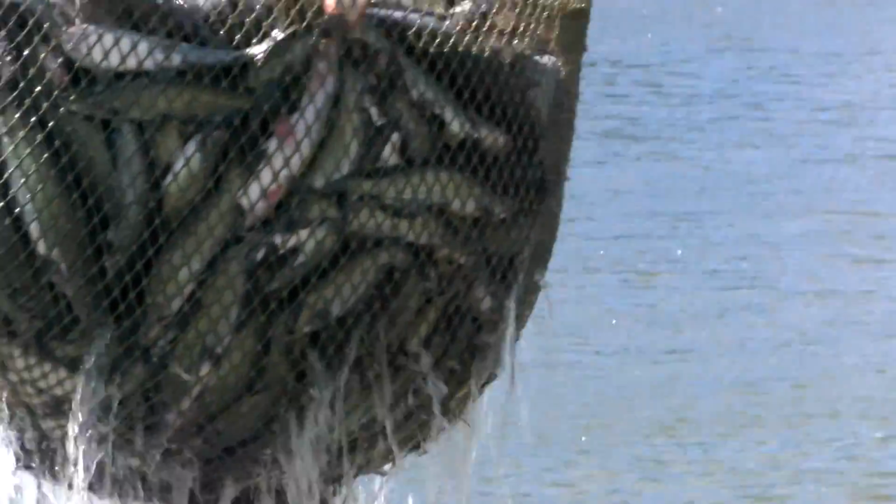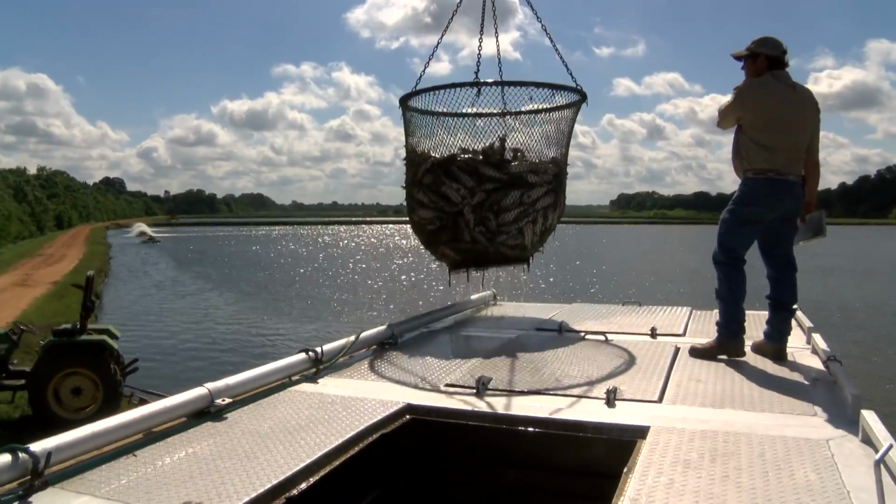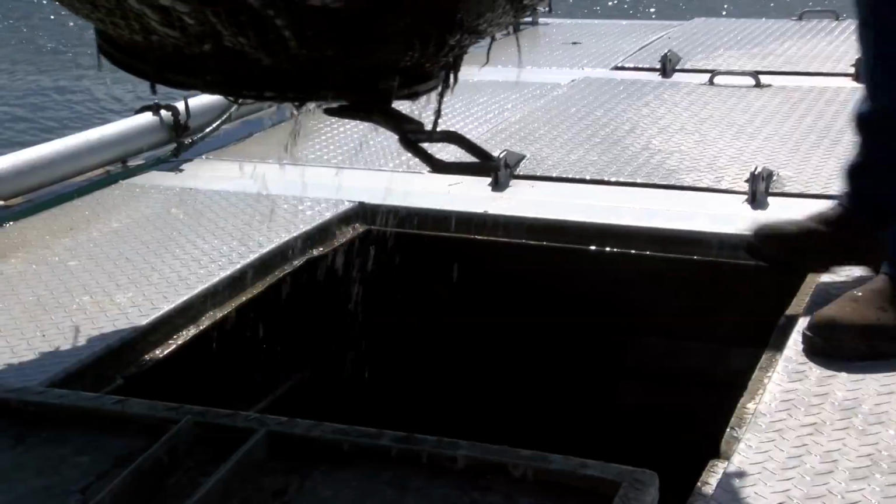It takes an environmentally sustainable farming operation like this to produce the volume of US farm-raised catfish the market demands year-round. That's a process we'll continue to learn more about on today's edition of Cooking Up Louisiana Treasures.